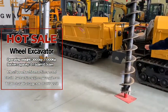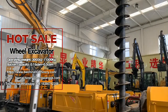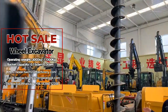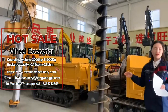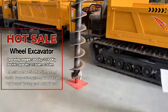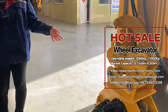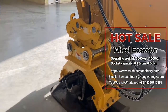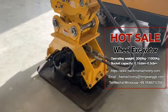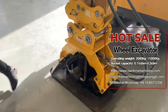And this is the auger. The auger is very large and very tall, so it can be used in different conditions when you're working. Okay, and this is a compactor. The compactor is also for compacting the ground. The ground becomes very strong with full power.